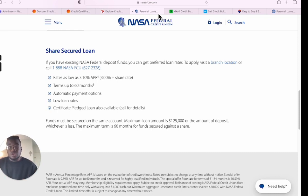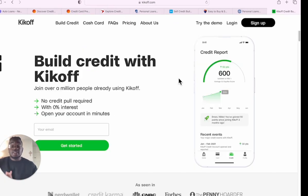Now you can open up another account that is no impact to your credit, and that's going to be with Kickoff. With Kickoff, there's no credit pull required. I've done a video on Kickoff, so you can go check that out if you want a full overview of Kickoff. They're going to report to your Equifax and your Experian. They don't report to TransUnion, but they do have a loan that you can get that reports to your TransUnion. Okay, so with Kickoff, they have a store, and they have $10 purchases. They're gonna give you a $750 limit off rip, right?